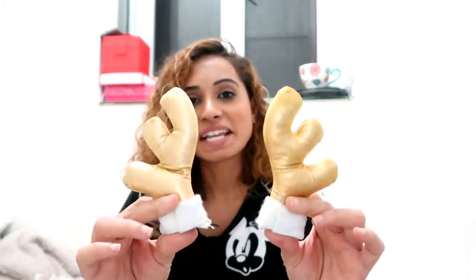Next is going to be Daiso. So I will show you what I bought from Daiso. So guys, what I bought from Daiso is, first I'm going to show you, which is not a decoration for the house, but I'll say decoration for us. These reindeer horns. So it's like, put it on the head. So yeah, this is what I bought.